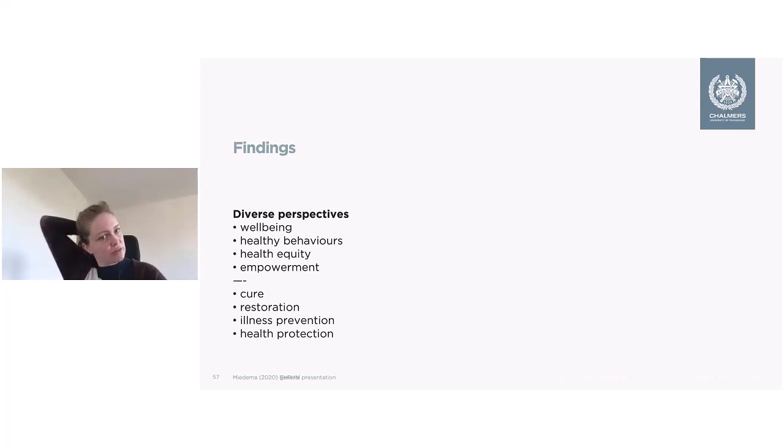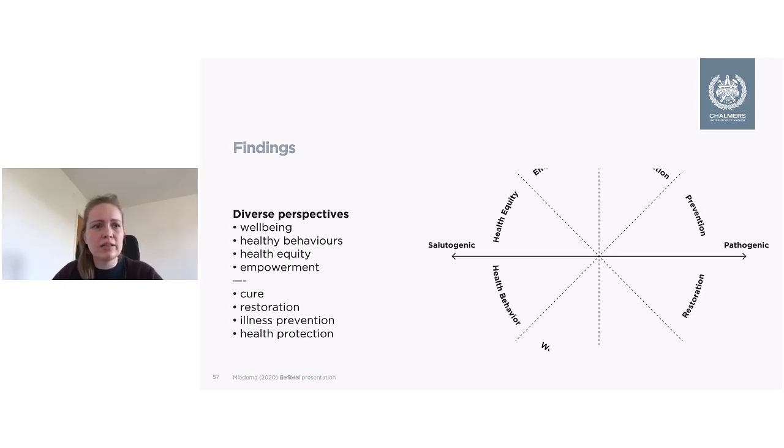In my research, I found a lot of different interpretations of health promotion that could be grouped into these eight dimensions: well-being, healthy behaviors, health equity or empowerment, as well as cure, restoration, illness and prevention. So this shows that there are different interpretations depending on the context. I divided these in a circle where you have salutogenic on the left and pathogenic here.